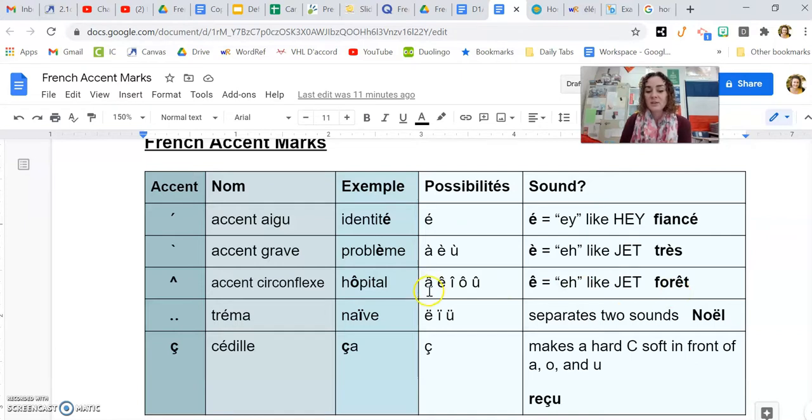It happens on other letters like A, I, O, U. And what it means is that sometimes there used to be an S in that word after the accent mark. So hôpital is hospital. There used to be an S there. Forêt is forest. There used to be an S there.